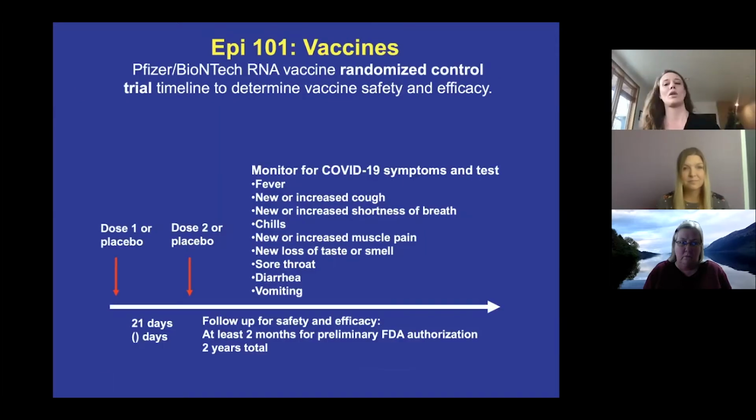So this is the timeline for the randomized control trial, the study that is being used to determine the vaccine safety and efficacy. And like I mentioned, we don't have time to talk about safety today, so we'll just talk about efficacy, or effectiveness, today, and we can talk about vaccine safety next time. But basically, this represents the timeline of this trial.